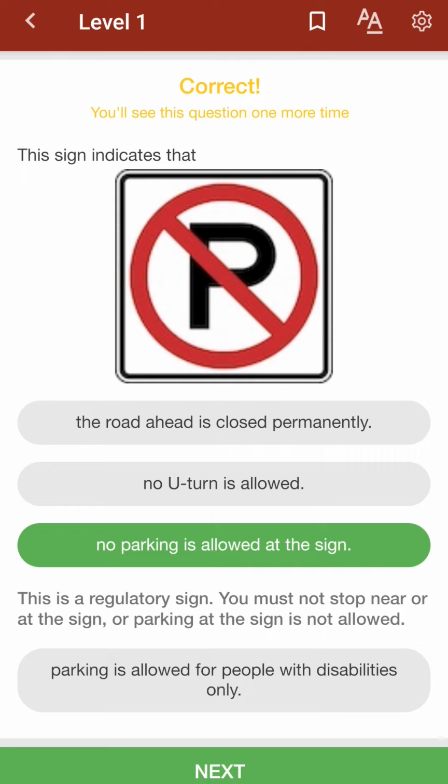Explanation. This is a regulatory sign. You must not stop near or at the sign, or parking at the sign is not allowed.